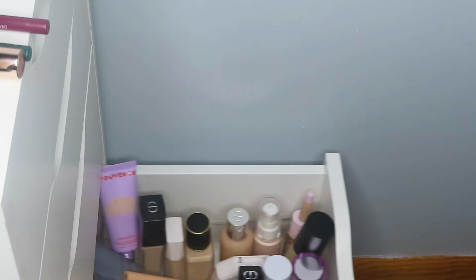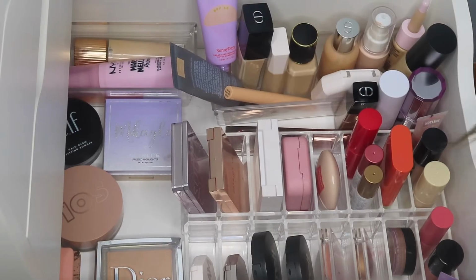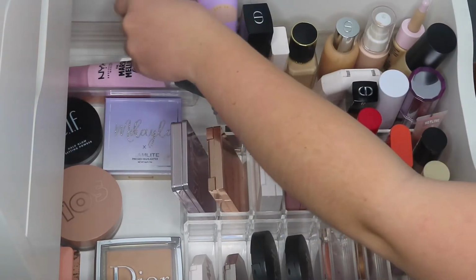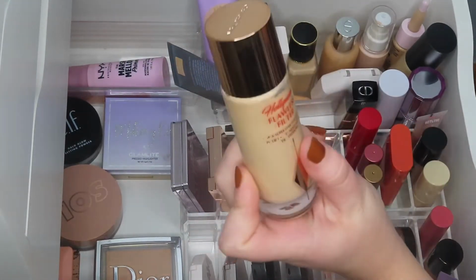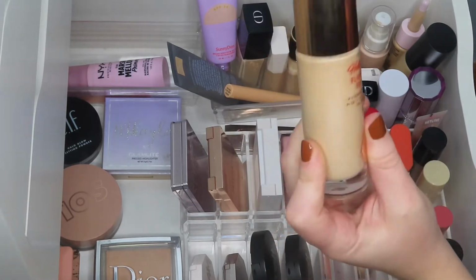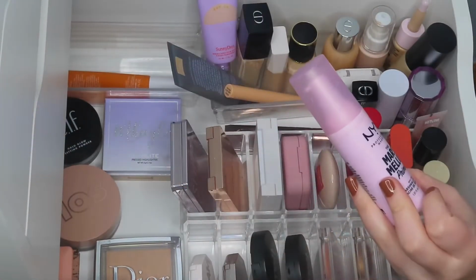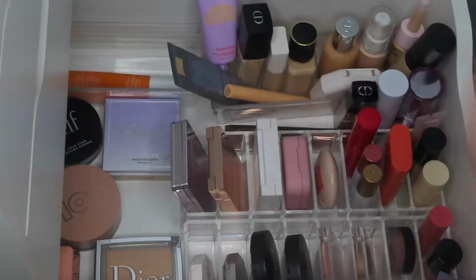Moving on to this drawer, let me move the camera down a little bit. Hopefully this isn't too weird of an angle, but I'm going to start off with primers. And I'm going to use the Charlotte Tilbury Hollywood Flawless Filter. This is in the shade 1 Fair. And I'm also going to use the NYX Marshmallow Primer. I'm going to use those two.